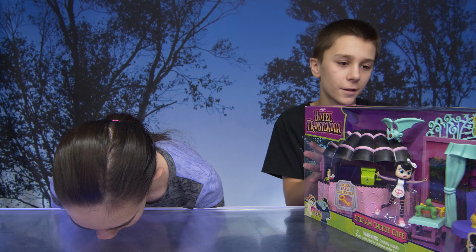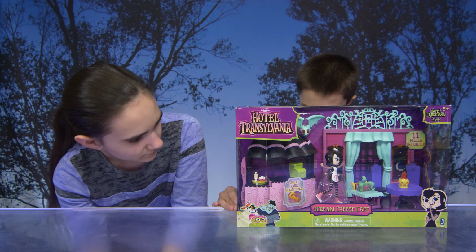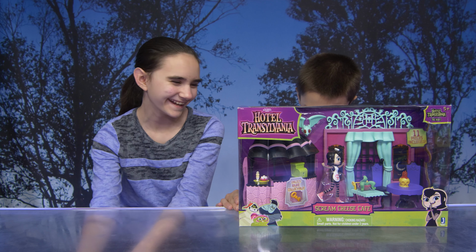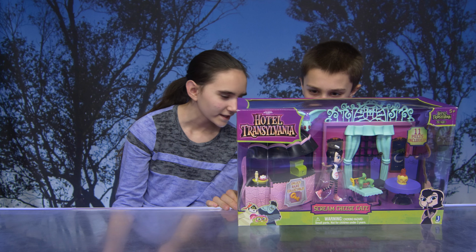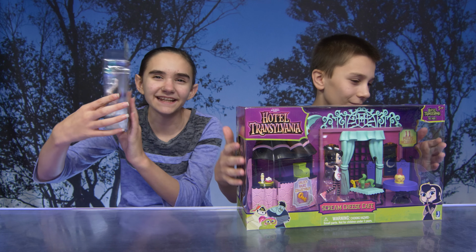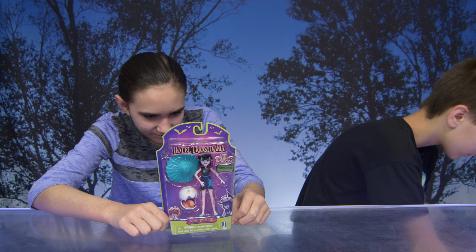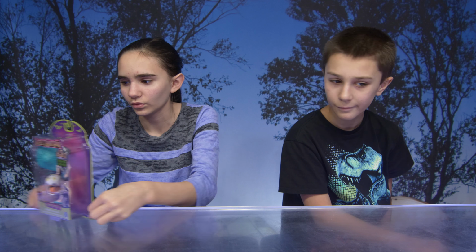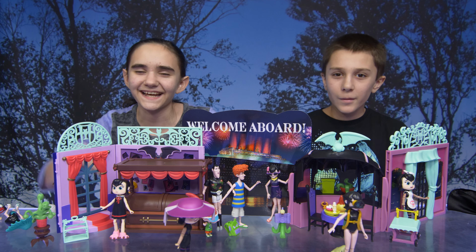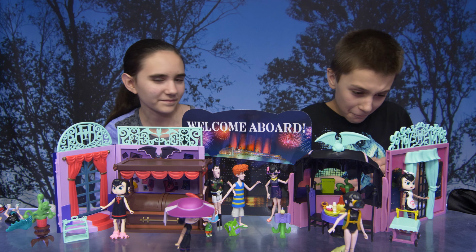Another big one, an awesome play set. That is Scream Cheese Cafe. That's super cute. You want some scream cheese? Last is Monster Cruise, a very cute figure there. So you want to get everything out of the box and take a closer look? We got everything out of the box, and it looks awesome, guys.